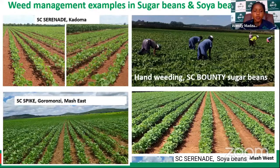And you also want to take note of the fact that there are herbicides that differ in sugar bean production and in soybean production. So we should not use a blanket recommendation where we are saying, since this herbicide worked in soybean, therefore it follows that I can use it in sugar bean, lest you burn your whole crop. So this should be taken seriously and at this time be guided accordingly.